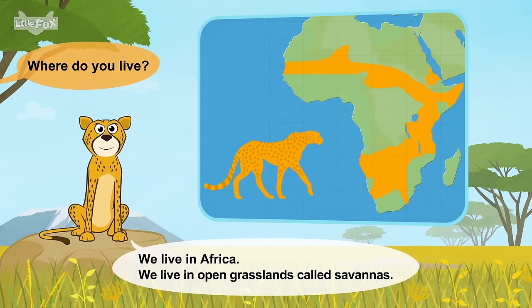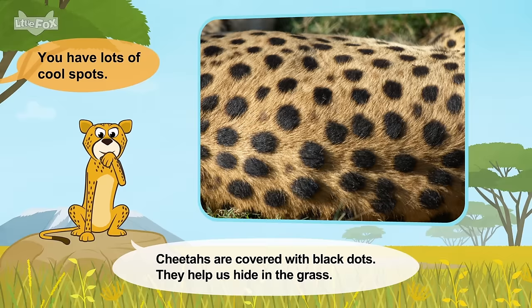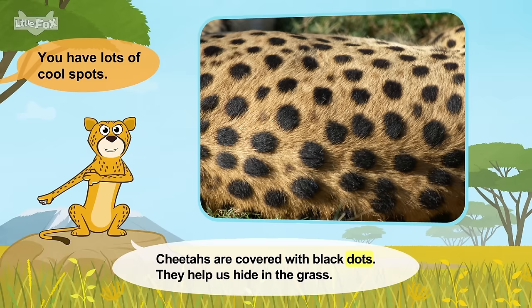Where do you live? We live in Africa. We live in open grasslands called savannas. You have lots of cool spots. Cheetahs are covered with black dots. They help us hide in the grass.